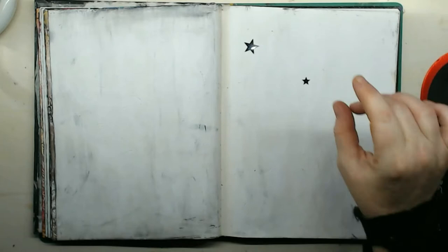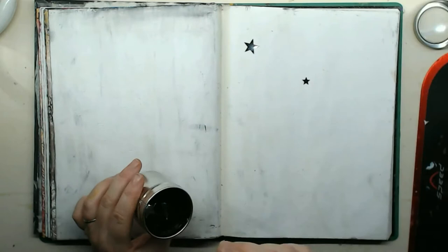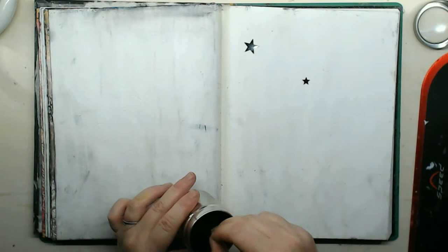Alright, let's do this. Like a night sky, so I want stars. And these are still hanging around from a project from the other day, so I thought, why not? Let's use some of these and then cover them up so they're just under the paint. And I think it would look good to do a rub and buff or an Inka Gold on top of them. But like I said, we'll see.